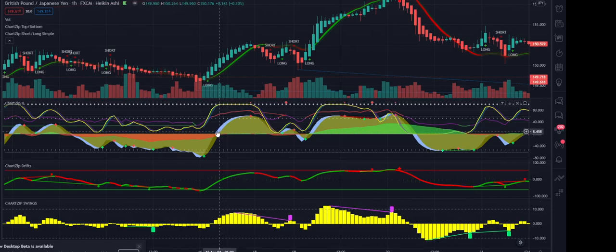So for humps on the top, I usually look for shorts, and for humps on the bottom, I look for longs, because if the hump is in the bottom section under 0, that means it's oversold, and if it's over 0, like I said earlier, it's overbought. So I'm looking for shorts if the humps are in the top range. For here, I would have shorted right here. I would have covered right around here. So I would have made a good profit around here.